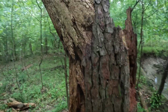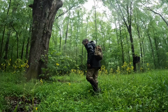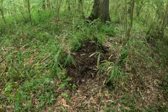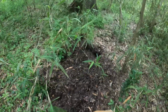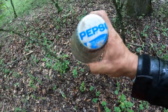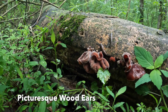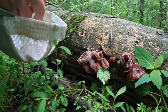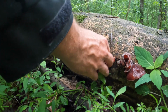There. Fresh right there. Probably an armadillo. That's kind of cool. Those are gorgeous right there. Look at that. Perfectly fresh. Not that dirty either.